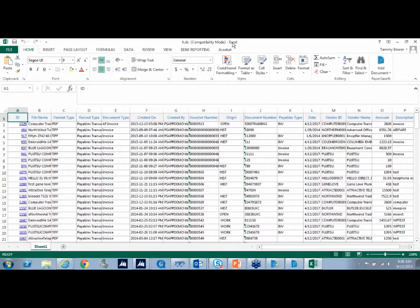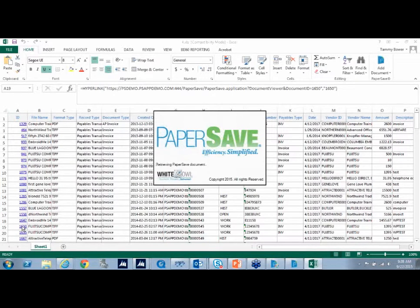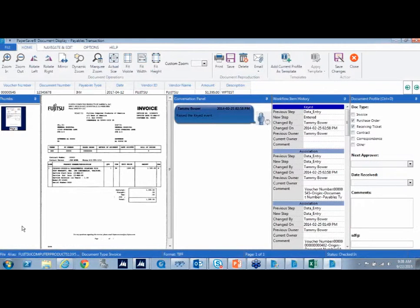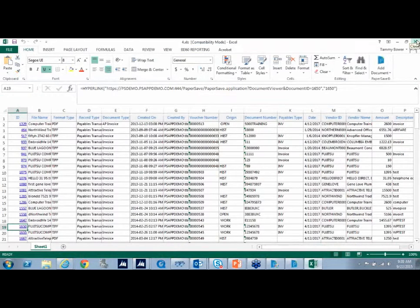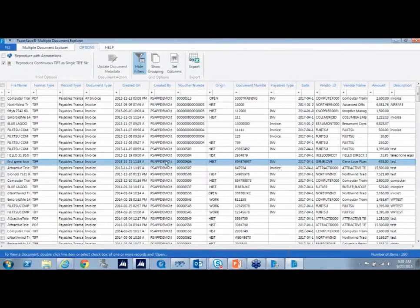Another click, we can take this right out to Excel and give this to our auditor with temporary view-only rights into PaperSave. And that way, if they want to take a look at this invoice for Fujitsu or Embroid Me, or whatever the case might be, they could click on that hyperlink, and then it's going to pull that supporting document for them. Okay, so that is the smart list. So what's powerful there is once a document goes in the system, it is not just related with that record from a drill down perspective, but because of the smart list, you can pull documents out of the system very, very quickly, very efficiently.